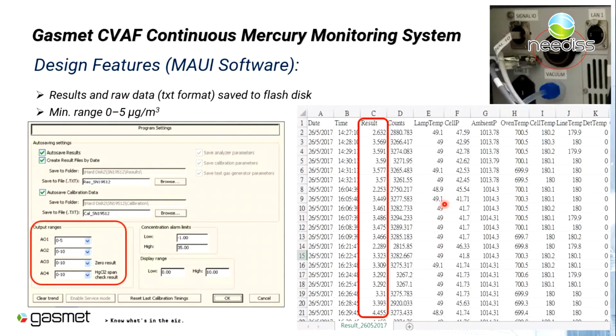As for the signal output, we only have 4 analog outputs. One analog output is reserved for the zero result. One signal output is reserved for the mercury chloride span check. And this is the result in text format. The result will be saved in here. We will record the time and the other hardware conditions. So when we cross-check with the hardware conditions, we can know whether your data is good or bad.